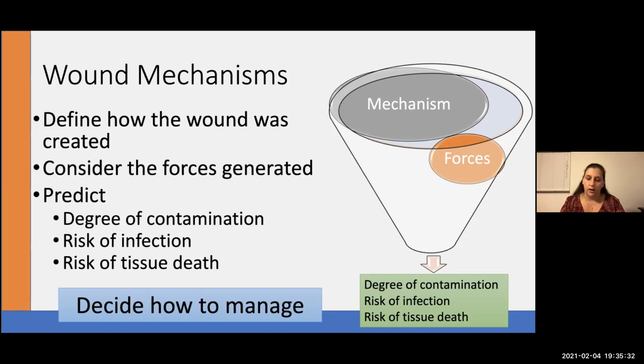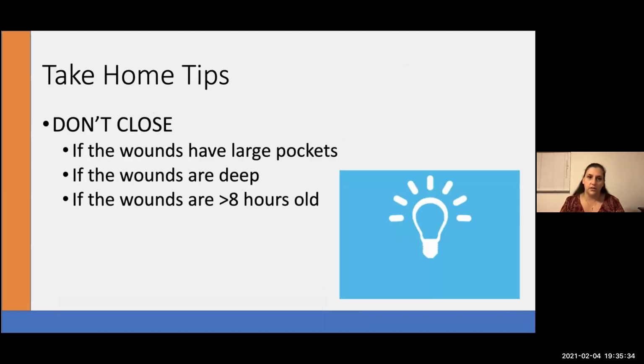And so, some take-home tips from that. Don't close a wound if it has very large pockets. Don't close a wound if it's very deep. And don't close a wound if it's greater than 8 hours. So those are really good hallmarks to live by, because in those situations, you're likely to deal with complications if you close the wounds too soon.